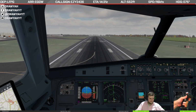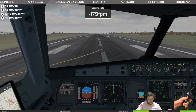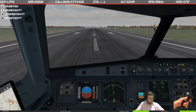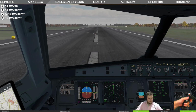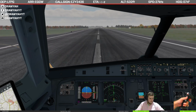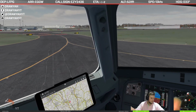50, 40, 30, 20, flare and idle. Reverse is set. 80 knots. 60 knots. Reverse cut. Hold the brakes and try and vacate to the left. There you have it. Welcome to Luton.